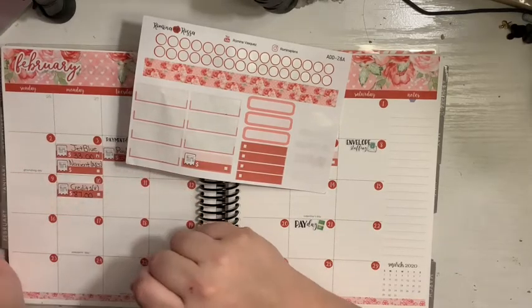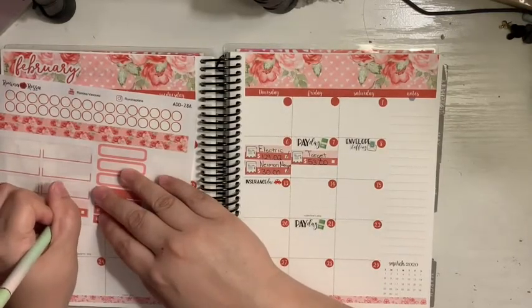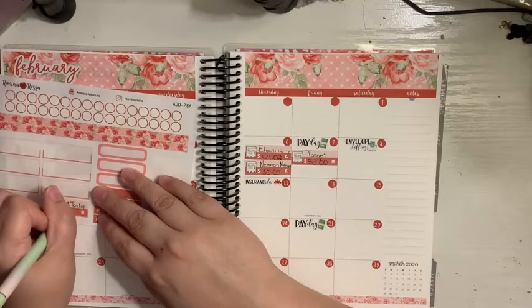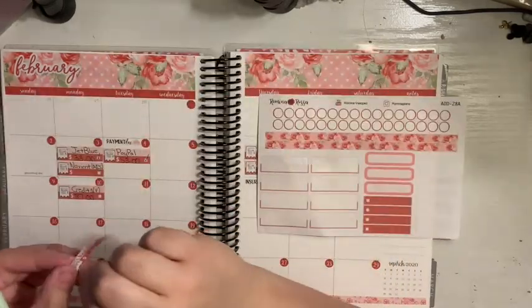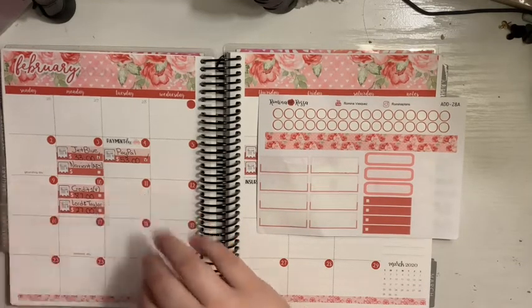Okay, and then the other one that's due that day is Lord & Taylor. And that one I also have to pay with this coming paycheck. It's $27, and it's due on the 10th as well. There we go.